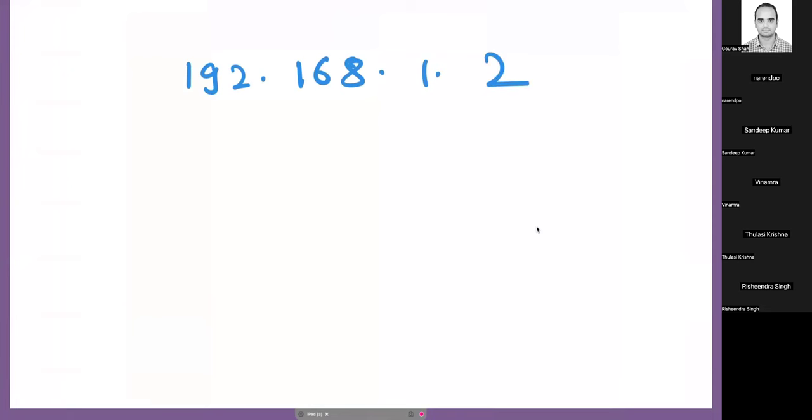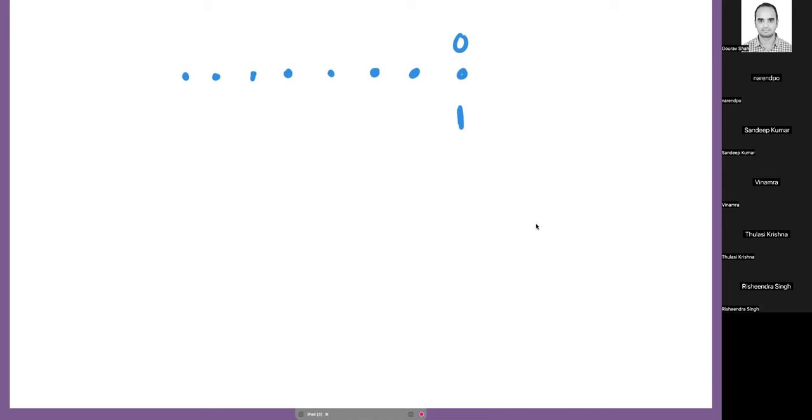Now, if I want to convert it into binary, the way it works is you have these 8 bits, which you can set to 0 or 1. If you set this to 0, it is 0. If you set this to 1, the value of that is 1. If you set this to 1, that is 2. If you set this to 1, that is 4. So it works like this. It keeps on doubling: 16, 32, 64, 128.